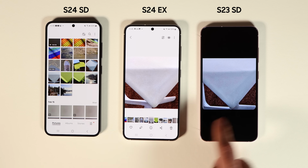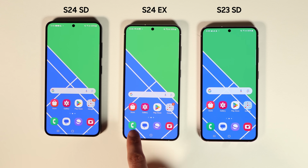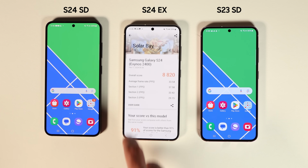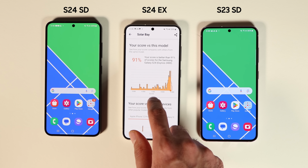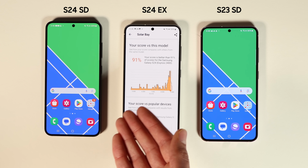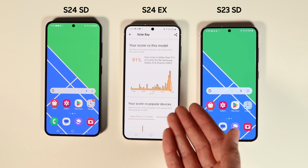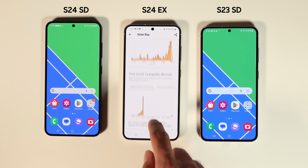Before we wrap up, I want to answer some questions that were asked in the previous video. Some people ask, Mo, how do you know if your unit is not defective? Well, that's easy to answer. All the benchmarks that I ran got a better score than other S24 Exynos 2400 units. For example, here you can see my unit got a better score compared to 91% of other units. This proves that this is not a defective chipset.